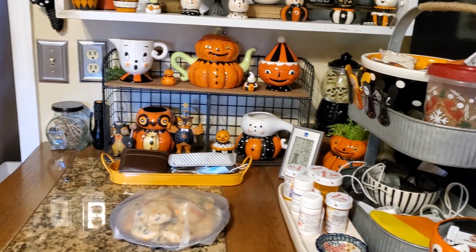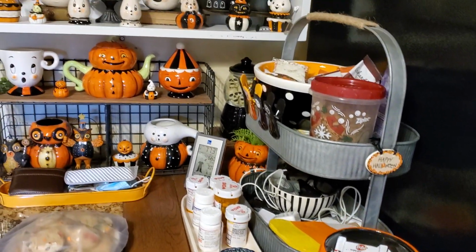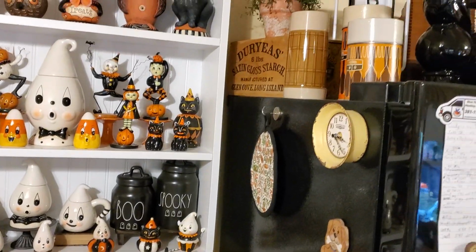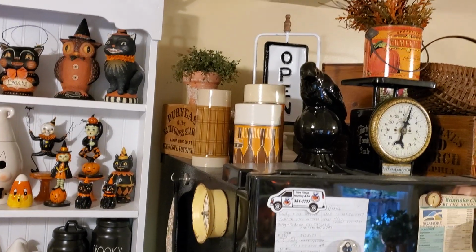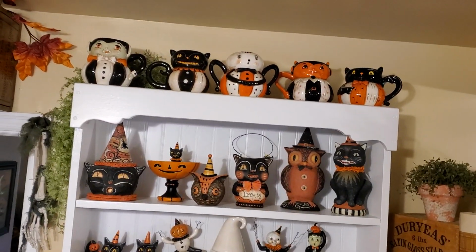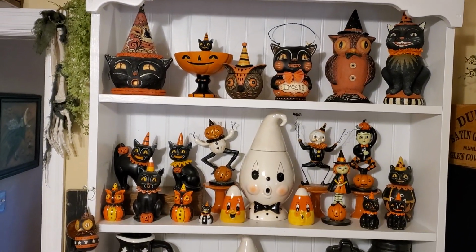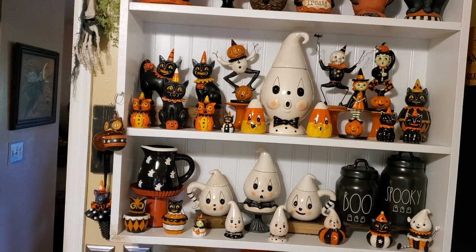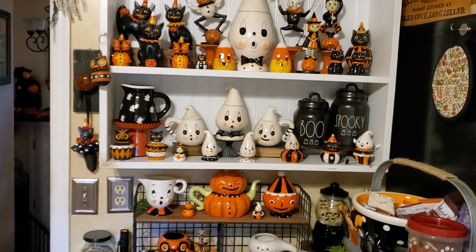I made cookies. That's what's underneath that saran wrap. My fall colored thermoses. I've said it before, and I'll probably say it 100 times. I just love the faces on the Johanna Parker pieces. I think they're just precious.